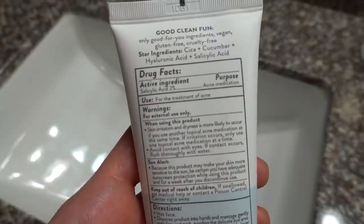You always wanna wash your face with cool to lukewarm water, never scalding hot, because that's just gonna dry out your skin. The goal of skincare is not to dry out your skin. Salicylic acid in a cleanser, you get the benefits of the ingredient with a shorter contact time, so that means less irritation. Of course, that means it takes a little bit longer for you to start seeing benefits, but it can still work.